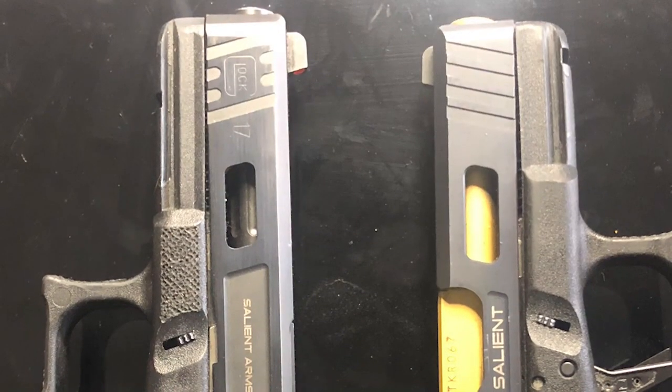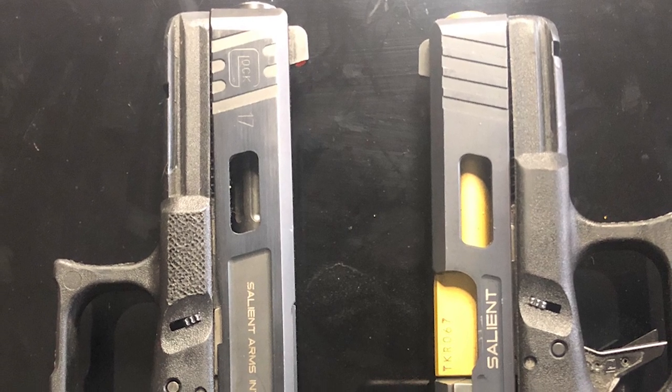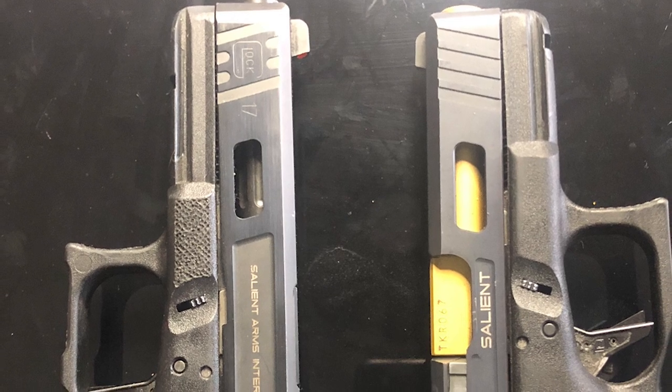In fact, I have a Glock 17 as well as a Glock 19 that are both tier one Salient Glocks, and I personally believe that my P10C series outperforms both of those guns. Now don't get me wrong, I love my Salient Glocks. They've been amazing guns to me. I'm gonna keep them, you can't have them, I'm not selling them.